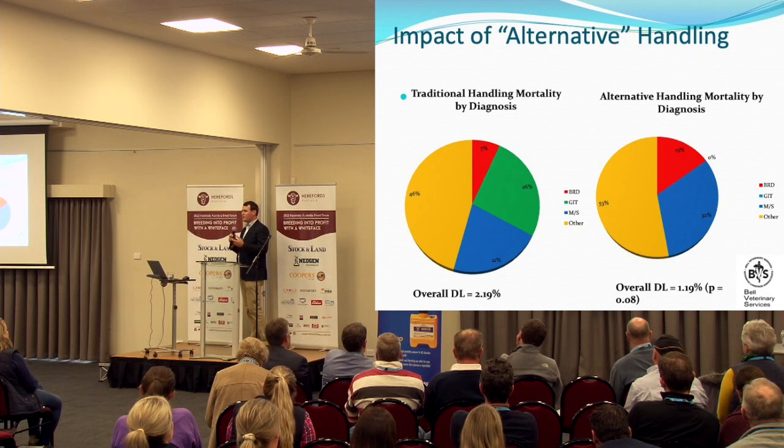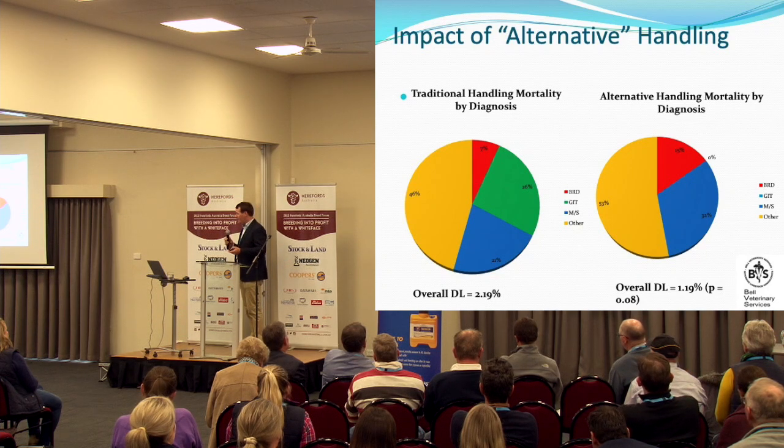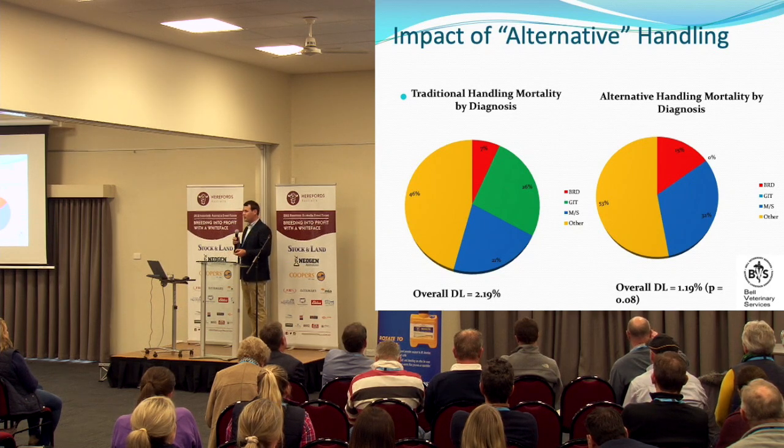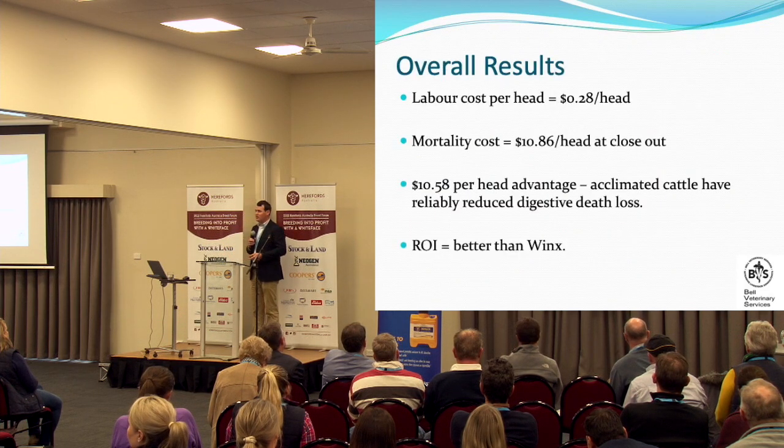Did it change the expression of respiratory disease? No, but it taught these cattle how to eat. It taught them how to exercise that variation out of them. So the p-value is not exactly where we'd want it to be, but the trend is pretty clear and pretty emphatic. So for an overall result, they spent 28 cents per head on labour.